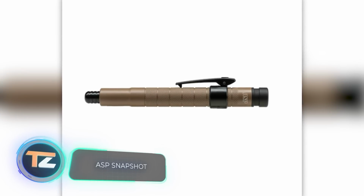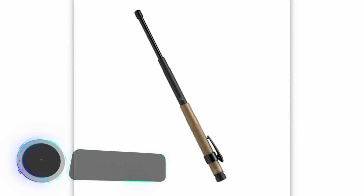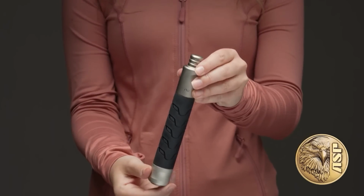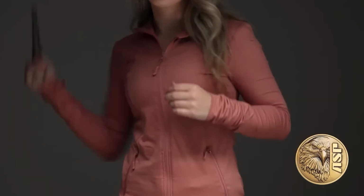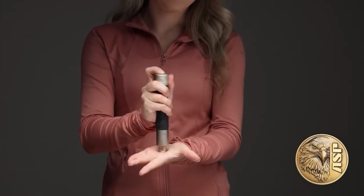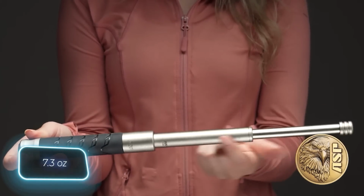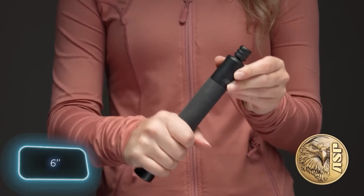Batons are also becoming more and more advanced. Take this telescopic version produced by ASP, the company which supplies law enforcement. It's pretty amazing. The weight of the batons has been reduced by 45% while maintaining 98% of their striking power. For example, the 41-centimeter baton weighs just 207 grams and folds down to 16 centimeters.